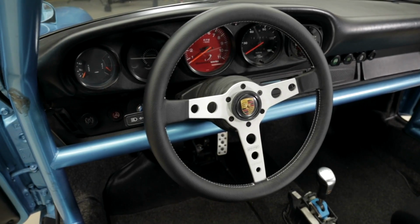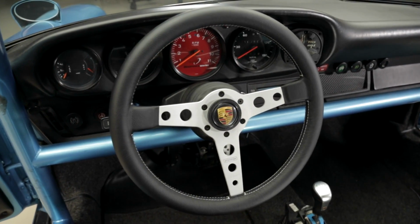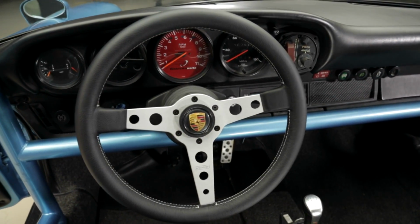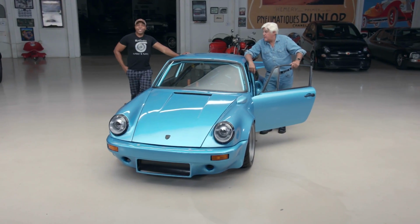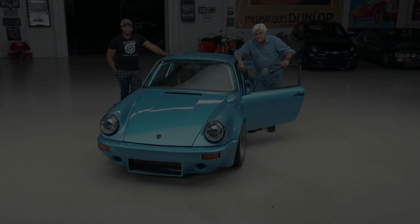Stock steering rack? Stock steering rack with a Momo Prototipo steering wheel, which gives you a nice feel and that nice elegance to it as well. Well, I think we're about ready to take this thing for a ride. What do you say? Sounds good. Pretty excited. Let's do it.